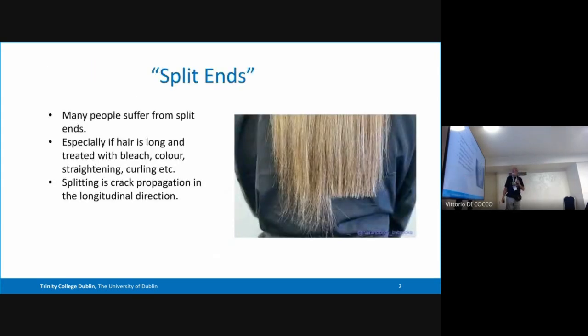So this is about what people call split ends, which is a very common problem, especially if you have hair which is quite long, or if you treat your hair by coloring it or other things like that. Then you can get this effect. And really, of course, it's simply a crack propagation problem, because it's a crack which is propagating longitudinally along the hair strand. So I was asked by this company to look into the fracture mechanics of this problem.